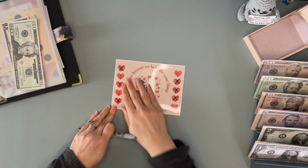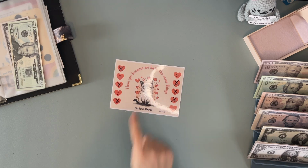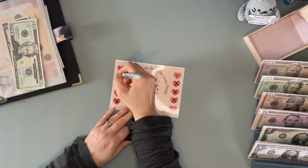This one is I Love You Because We Hate the Same Things from Budget with Mrs. P. Super cute. I just think this little kitty is so adorable. It's kind of like the grumpy cat. Let me see. There's part of me that wants to finish it. So it's 11, 12, 13, 14. Let me go ahead and finish.